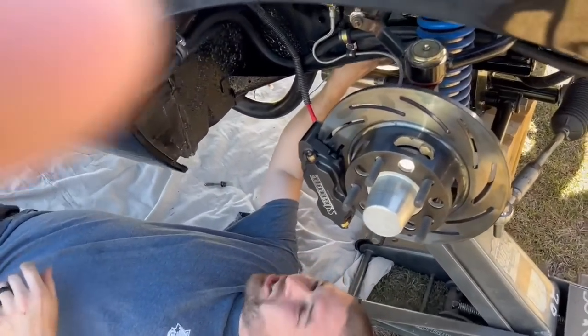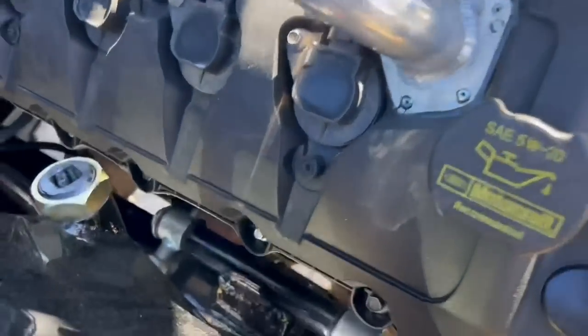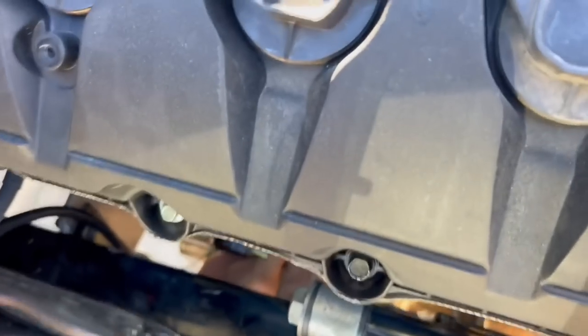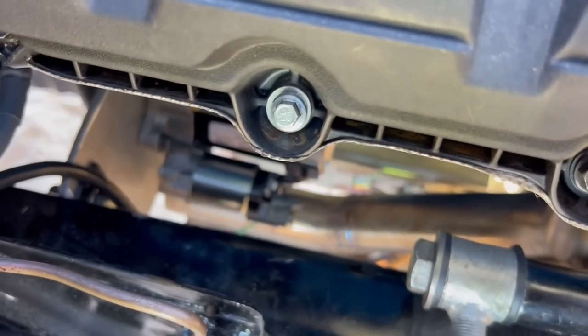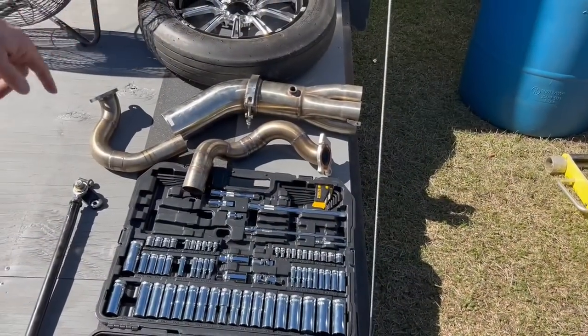So one of the problems with having a blower motor is that the Coyote motor ties up all the space. And I can see the starter from here, but it is impossible to touch it from up here. I'll take all that off to get to it.